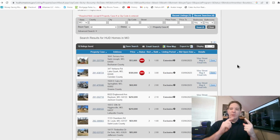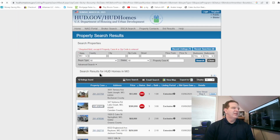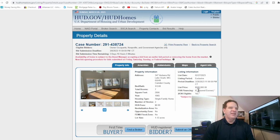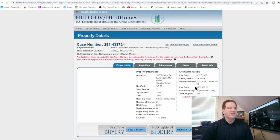HUDhomestore.gov. Doesn't require a login. Doesn't require any payment to get into. And it requires cash bids on the properties. Some of them are financeable. The other thing to be aware of is when you go into the property, like for instance this property, it'll tell you whether it's insurable or not. And so this one looks like it's insurable because you can finance it a certain way. And so just be aware, some properties say they aren't insurable because they have something broken that the insurance company won't like.